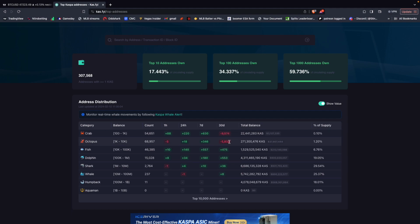Same thing up from 1,000 to 10,000 Kaspa. We saw a lot of people in the last 30 days panic sell. And then you get into this range from the 10K to 100K and up. These are your smarter investors generally. In the last 30 days, they've been buying the dip, as they should. We've gained 8 new whales in the last 30 days.